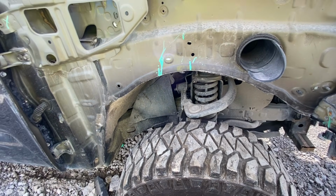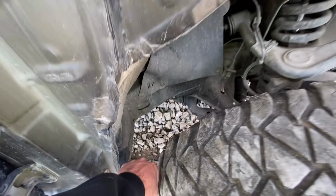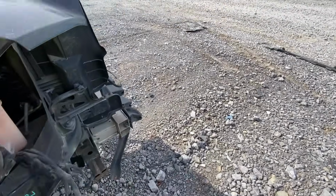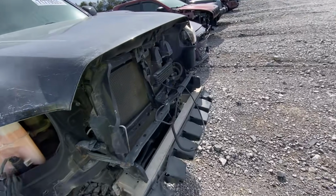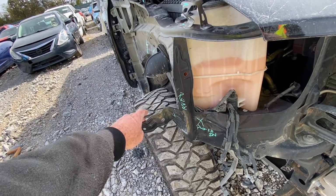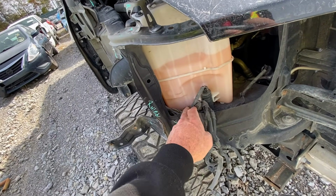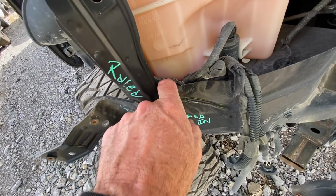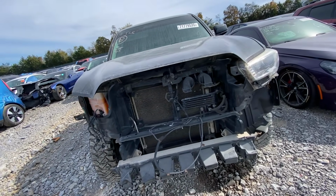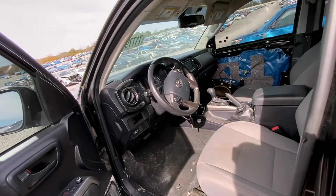Suspension wise, everything looks good. I usually give it the fist test. I can put a fist in there, then go to the other side and put a fist in there. But the front end, like this, you can buy this bracket, or we could just pull that back around. And it's been this way a while, because you can see the wires are even discolored. That's how long it sometimes takes for the insurance process to work. We can check it out on the inside, see how it looks.